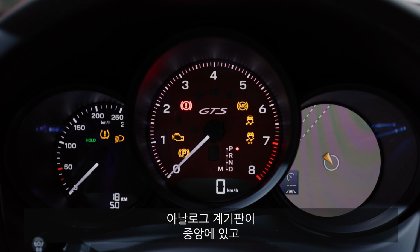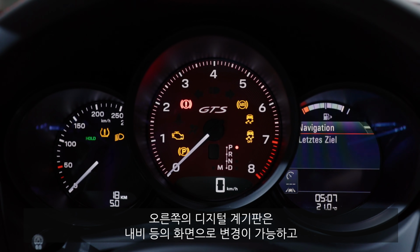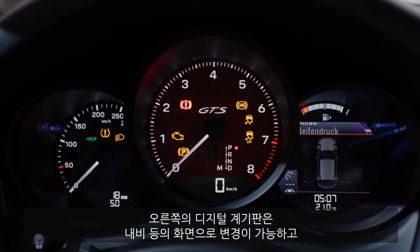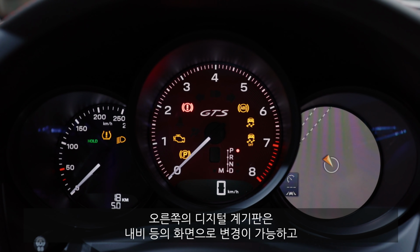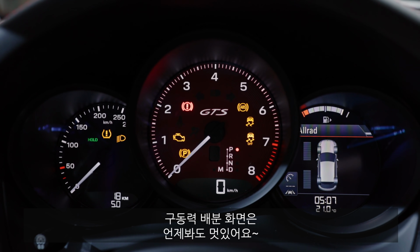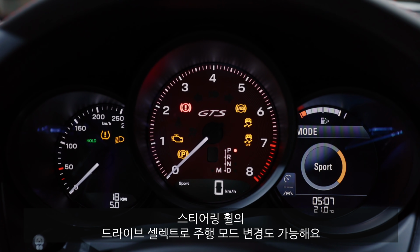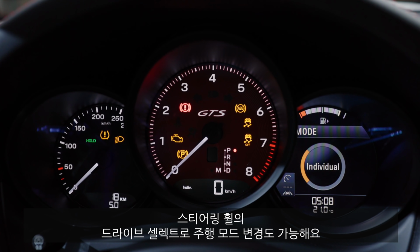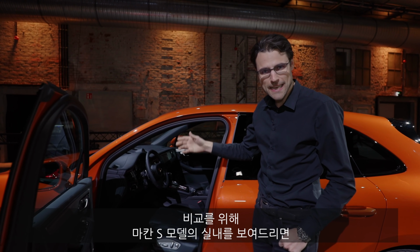Instruments, classic analog in the middle part, red background then from the GTS models. And on the right side you can switch around the views right there and also have this GPS integration like you've seen. There we go. But the all-wheel drive distribution is always very cool to see as well, like this. And switching the driving modes possible at the steering wheel with a knob, and then you can also see the modes right here.